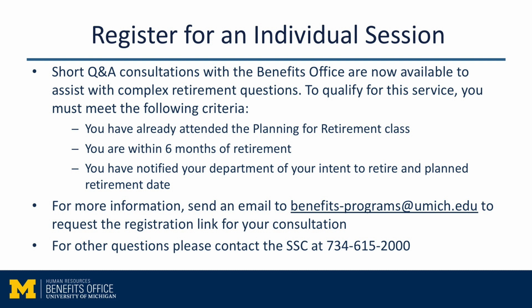In order to qualify for the service, you must meet the following criteria. You have already attended or watched the online Planning for Retirement class offered by the Benefits Office. You are within 6 months of retirement. You have notified your department of your intent to retire and planned retirement date. If this is the case, send an email to benefits-programs@umich.edu.